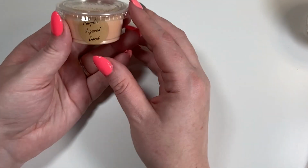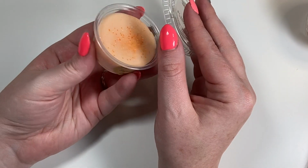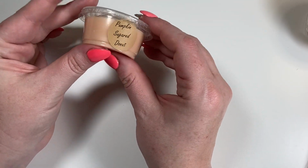Next we have pumpkin sugared donut. This one is so cute. Spicy, and I do definitely get that. What's nice about it is it definitely smells like a fried donut.